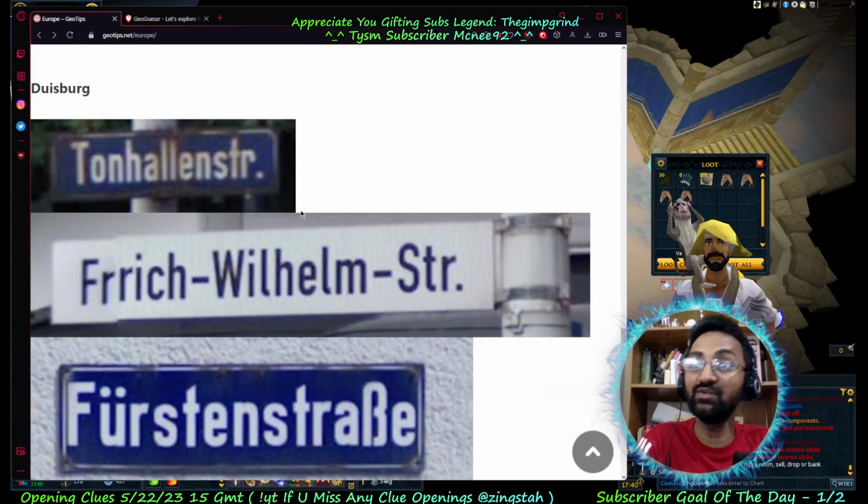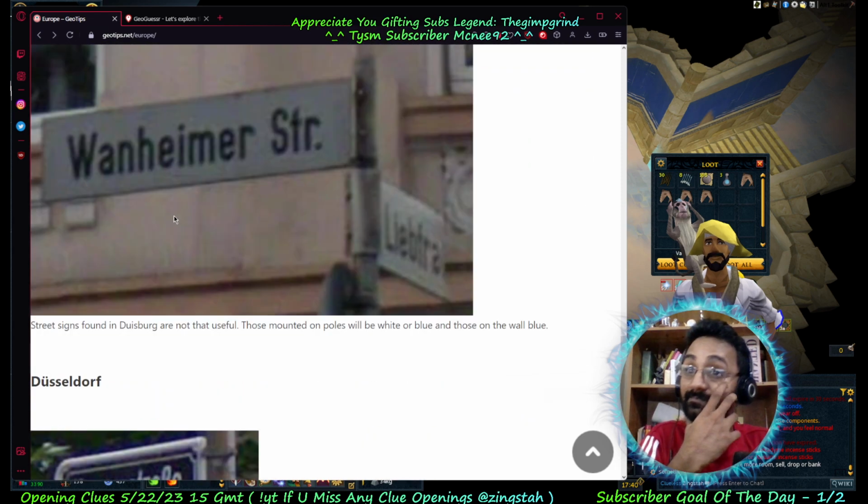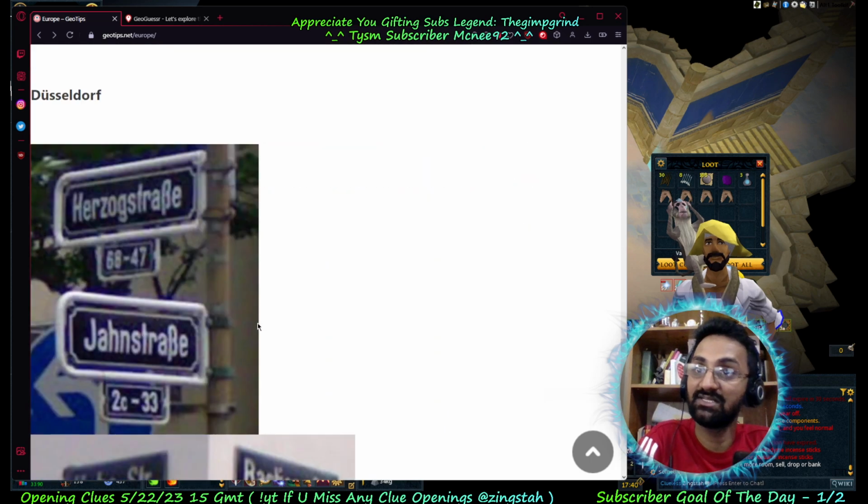Okay, Duisburg. Street signs found in Duisburg are not that useful. They're mounted on poles, white or blue. Okay. Düsseldorf.